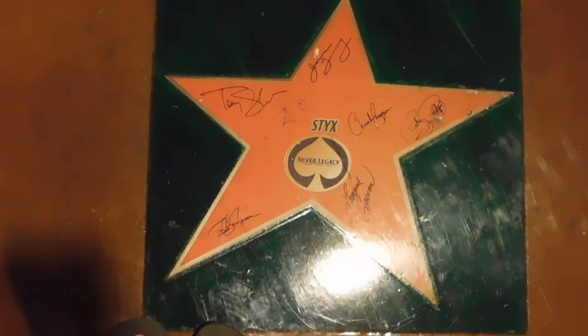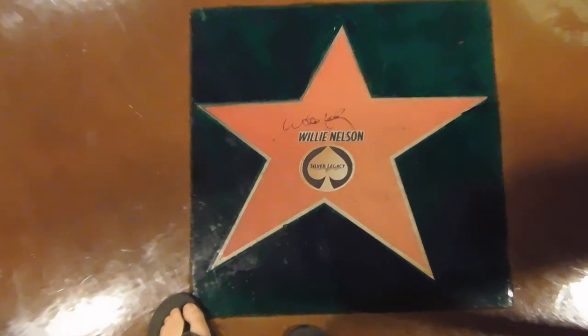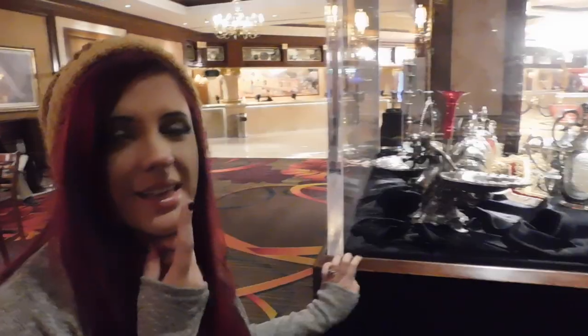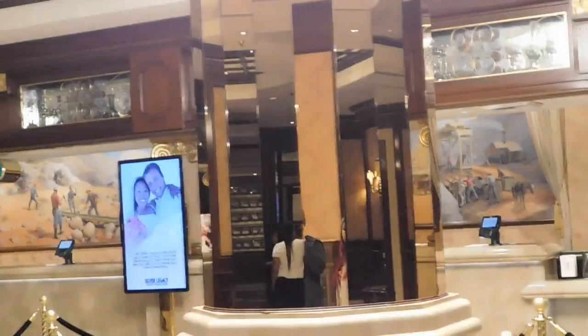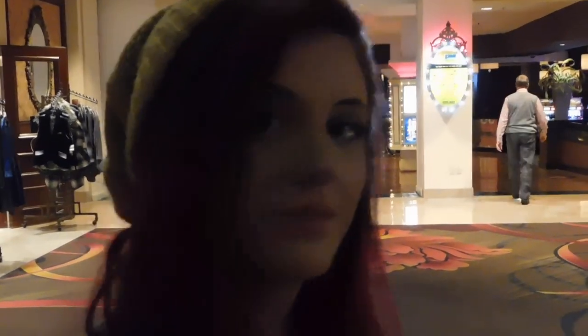So here on the second floor of the Silver Legacy, they've got these stars on the ground, kind of like in Hollywood. Pretty cool feature, if I do say so myself, including some good old country stars. Nice little coffee shop and hotel registration. Look how fancy it looks. I think this might be a little bit out of Classy Bird budget. As far as the second floor, that's pretty much all there is to see at the Silver Legacy. Now to our next stop.